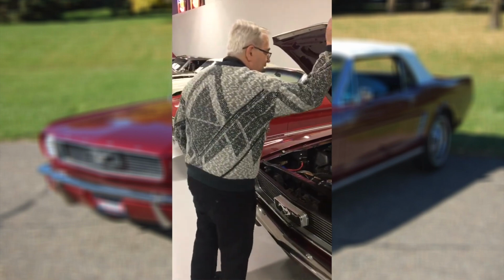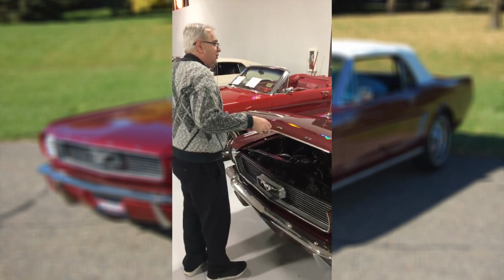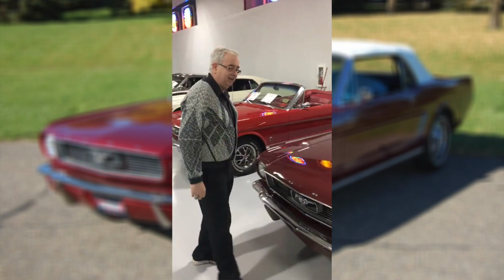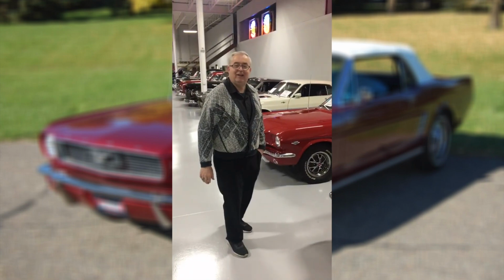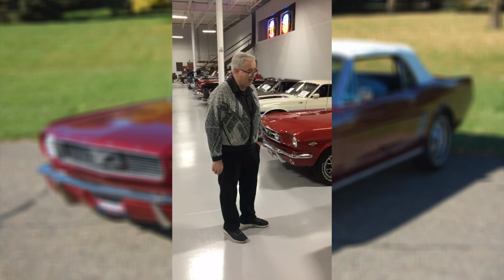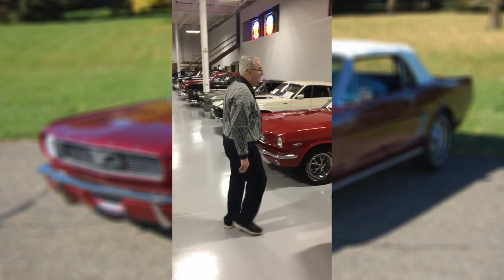We've known the history of this car for quite a number of years. Sold it to a couple back in the early 2000s. Funny thing, sometimes they come back to me and they wish for us to sell it again for them, and I said, absolutely, we bought it the first time, we'll sell it again.